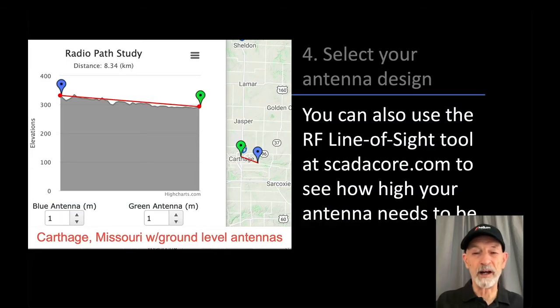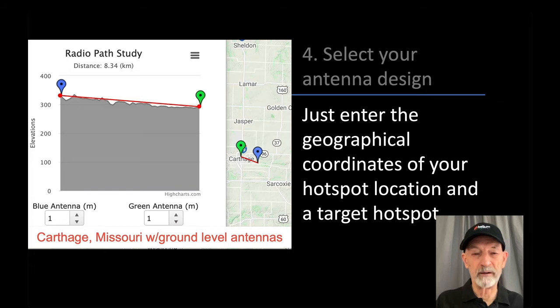You can also use the RF line of sight tool at scadacore.com to see how high your antenna needs to be. For this example, if you want to put a hotspot about 5 miles southeast of Carthage, Missouri, and pick up hotspots in Carthage, then you would enter the geographical coordinates of your hotspot location and a target hotspot location in Carthage. This tool will show you if there are obstructions between your proposed hotspot locations. In this case, the RF line of sight is shown in red here, indicating that there are obstructions. So you're not going to be able to see this hotspot that you're testing for.